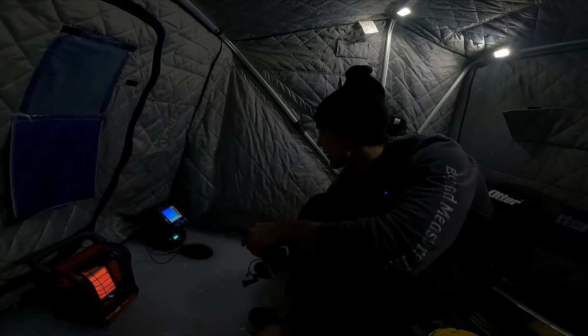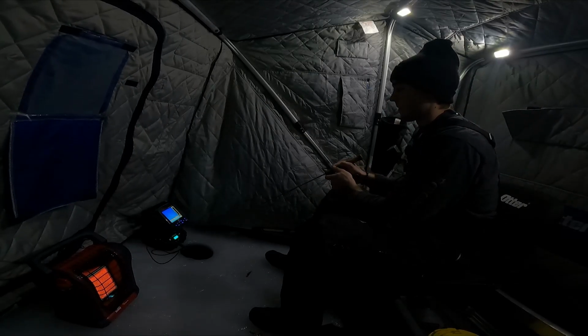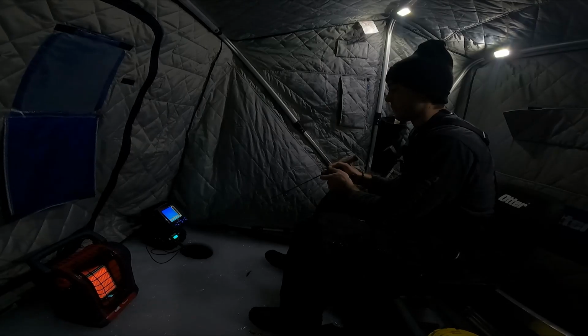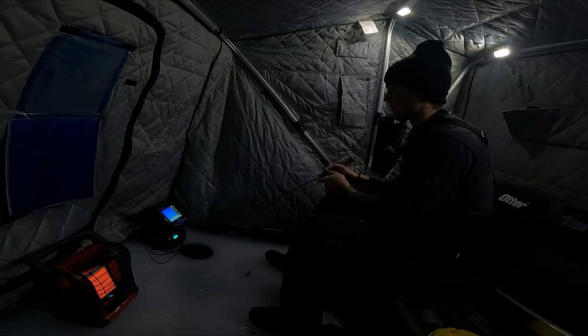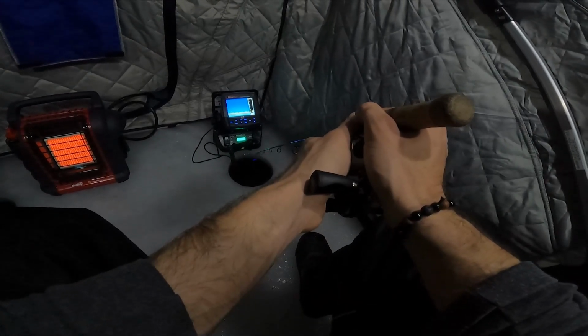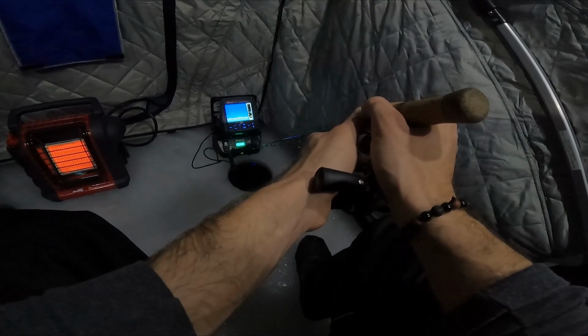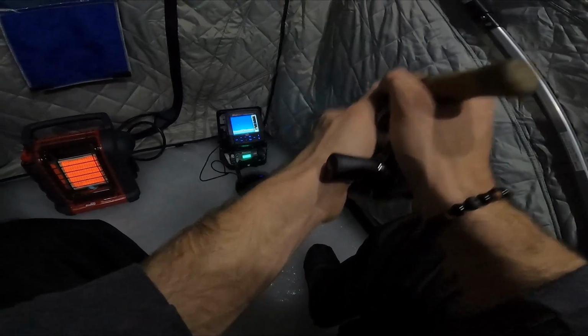Oh, that one's firing. That one came in hot. Hardly marking my bait. Hardly marking my bait. Oh, such a light bite again. Oh my goodness, just barely took it. Woo! Got him!